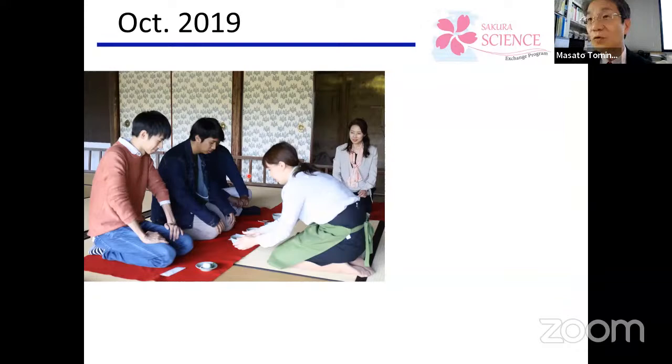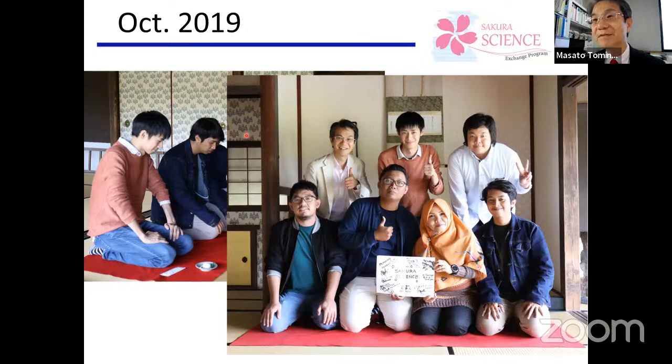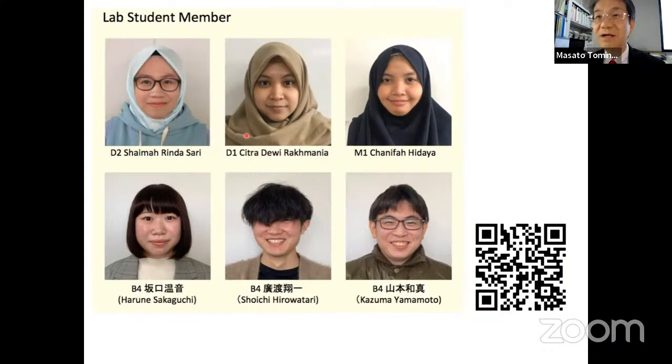We visited a traditional Japanese garden and had traditional Japanese tea. So my laboratory student group is like this, not so big. We have three graduate students. All of them came from Indonesia, and all of the students have a Japanese government fellowship.